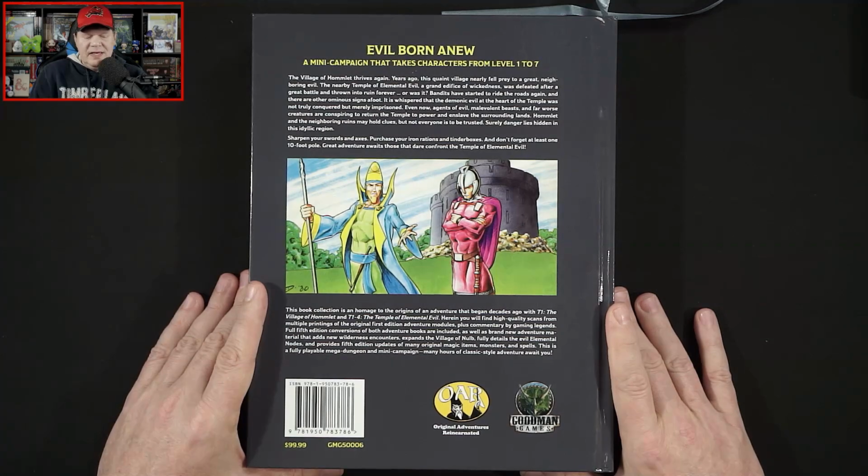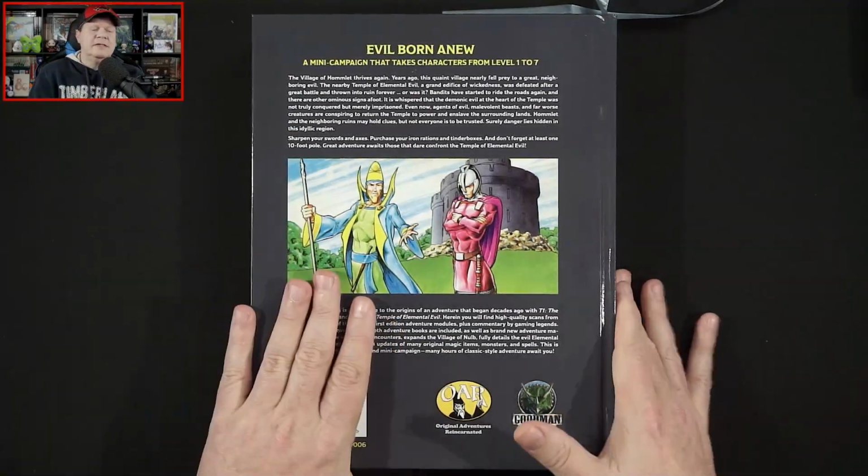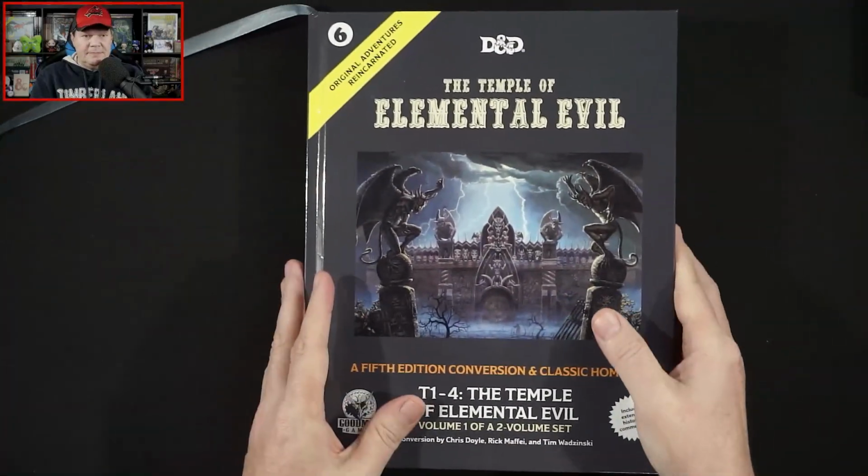Even now, agents of evil, malevolent beasts, and far worse creatures are conspiring to return the temple to power and enslave the surrounding lands. Hamlet and the neighboring ruins may hold clues, but not everyone is to be trusted. Surely danger lies hidden in this idyllic region. Sharpen your swords and axes, purchase your iron rations and tinder boxes, and don't forget at least one 10-foot pole. Great adventure awaits those that dare confront the Temple of Elemental Evil. All right, let's jump on in.